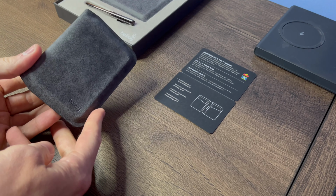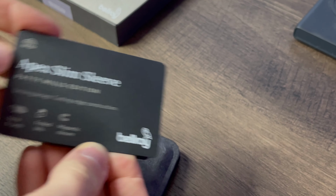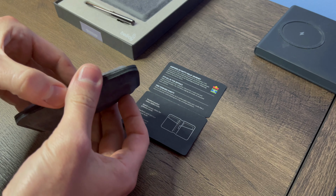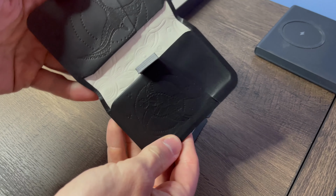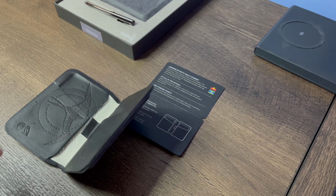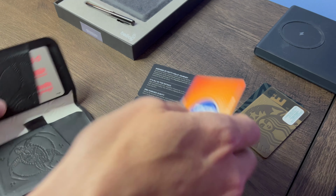With the slim sleeve though, for whatever reason, it is a much better experience. It holds up to 8 cards, folded bills, cash. The magnets on this, again, I don't know why, hold much better with it packed out to capacity. So I'm going to show you here with some cards and some cash that the magnets do in fact hold on the slim sleeve, which is great to see. We're going to put in 8 because that's up to 8 cards. So 2, 4, 6, 8.